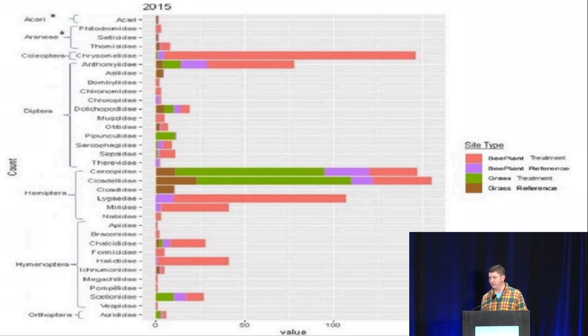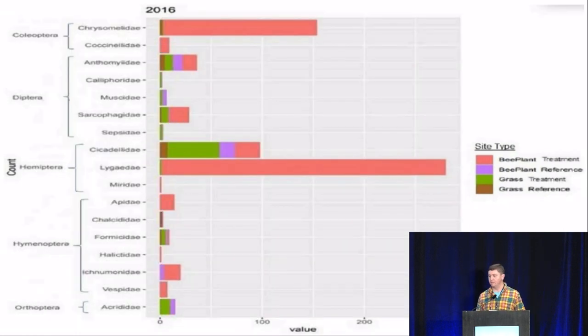And then some of the other interesting stuff, the cercopids and the cicadellids, these are leaf hoppers. We find them more on these sites with grasses, which really didn't shock me. I didn't know that they were going to be out there, but when I found them, it's like, well, these are herbivorous insects that eat grasses. So of course, if we've got these islands of grasses, we would see them. Same thing in 2016, this is the second year we did this study.